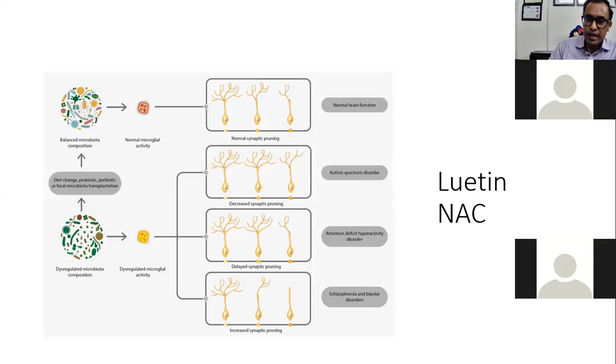Decreased synaptic pruning means a child who might be on the mild spectrum during the period of 8 to 10 years, by the age of 10 to 12 years becomes almost close to a neurotypical child.